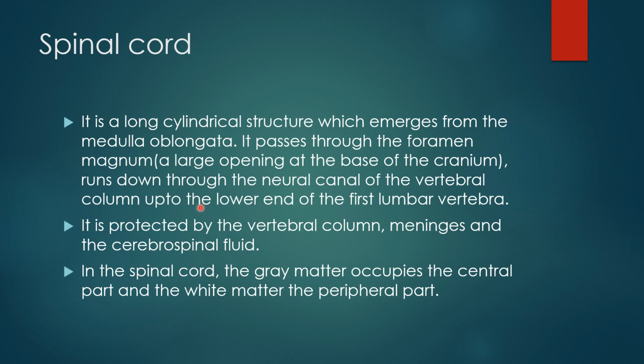In the spinal cord, the grey matter occupies the central part and the white matter the peripheral part. The arrangement is just reversed. As in brain, the grey matter occupies the peripheral part and the central part is occupied by the white matter. In spinal cord, it is just the opposite. The grey matter forms the central part and the white matter the peripheral part.